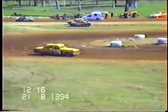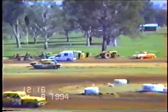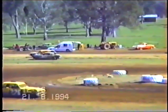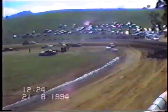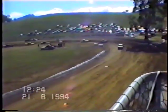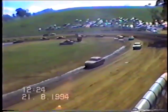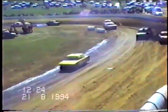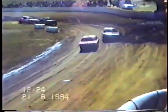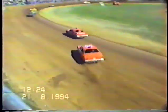Oh, he has flipped it. He's off and running already. He's right. Three's down, he's cleaned out. We've got the car 11 following car 9, 319 in third, 32 in fourth, 226 in fifth, and 89 taken over 6th place.